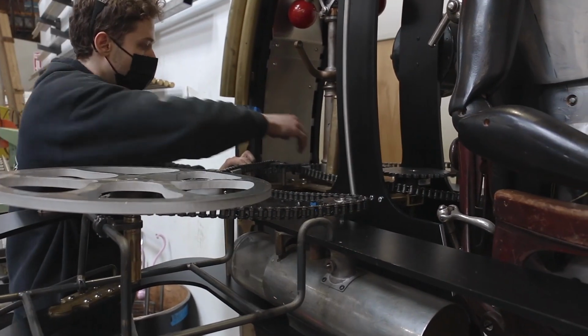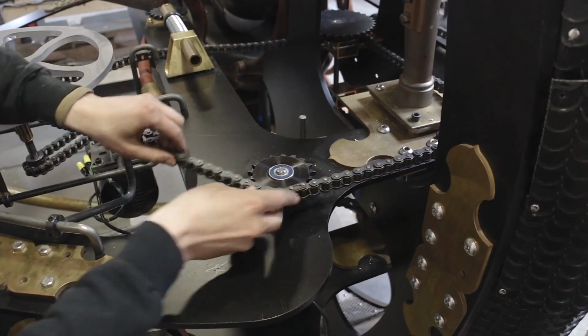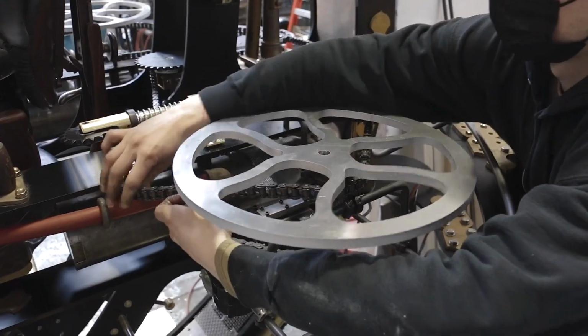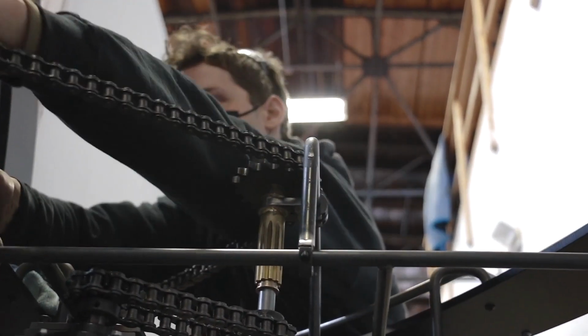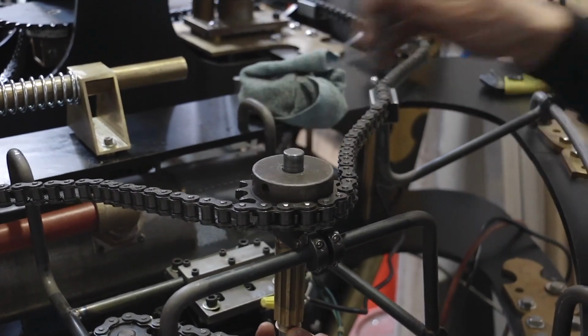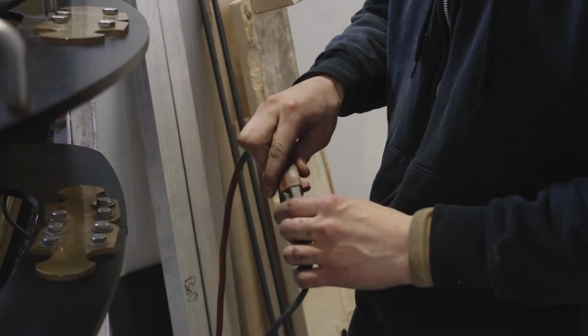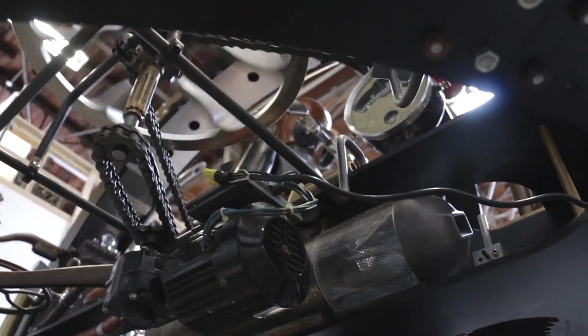I think one of my favorite parts was the chain mechanism, figuring out how to run all the chain lines and get everything working smoothly. It was definitely a challenge. There's no straight line, so it's difficult figuring out how to run each line or figure out where the gears and sprockets go.